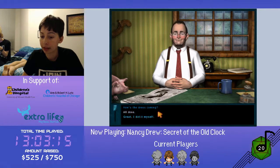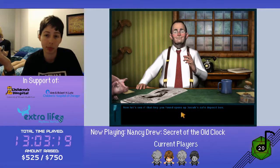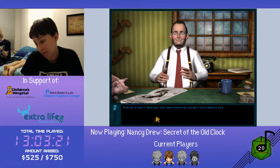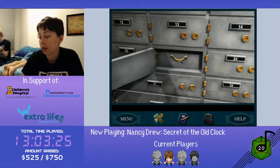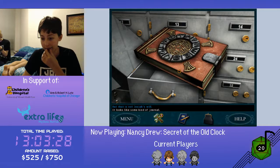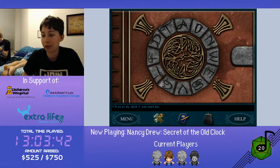How's the dress coming? All done. This is beautiful. Thank you. Now let's see if that key you found opens up Josiah's safe deposit box. It looks exactly the same as it did when he gave it to me. That is not Josiah's will. It looks like some kind of journal. Would it be okay if I kept this? If it was money or jewelry or something like that, I'd turn it over. But a journal? Finders keepers as far as I'm concerned. I'll be at my desk if you need me.